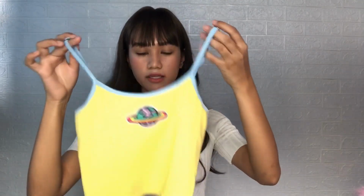Next one is another sando top. It's just a really cute yellow top. And what I love about this is yung straps niya adjustable. Although hindi ganun kaganda yung tela na ginamit sa straps. It's adjustable, so okay naman. Gumagana naman, and it's functioning really well. It doesn't look cheap at all, but it feels really cheap. So, if you have no problem with that, you should definitely get this top.